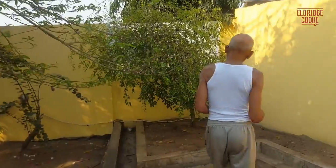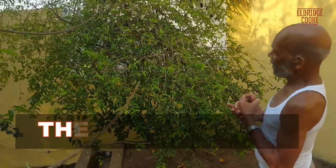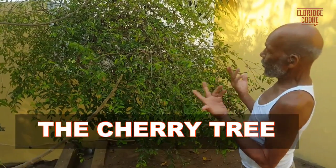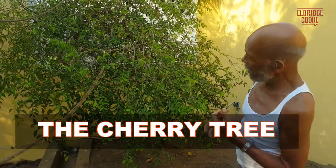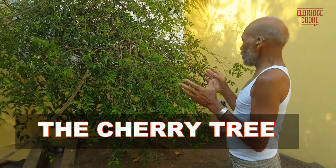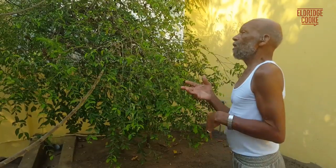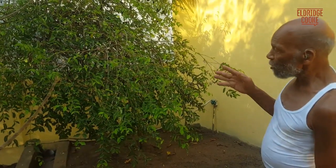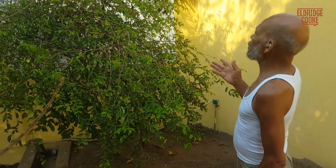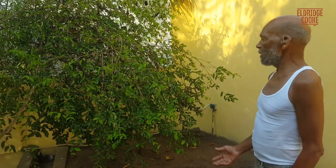Over here is a cherry tree, now blossoming. So what colour do the cherries come out? Red? Sort of burgundy, kind of dark red colour? Burgundy. Okay. From this tree, you will get cherries in three different colours: a burgundy, a red, and a mix between, you say, yellow and green. Still palatable and nice. Okay.